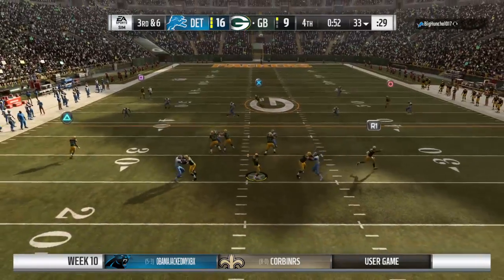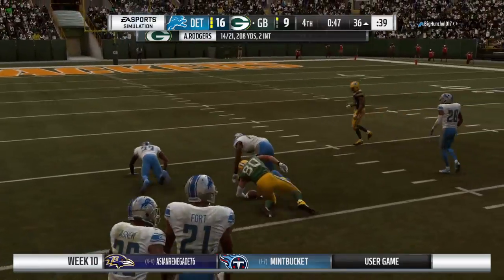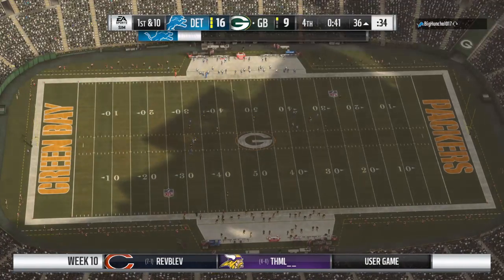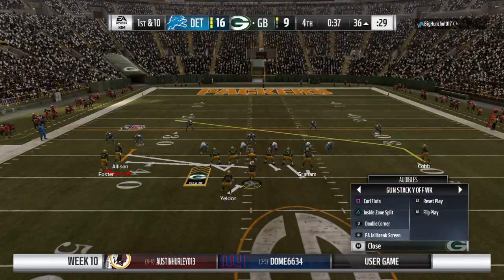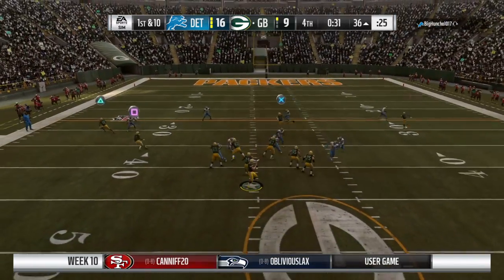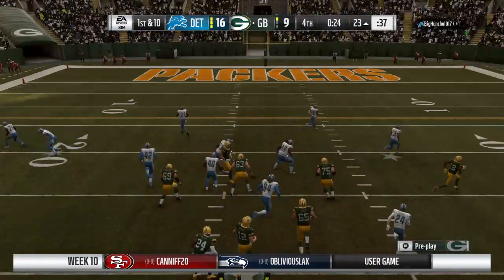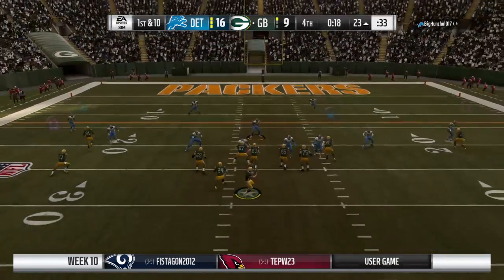Back to throw. And able to find Graham, complete. And they'll get this well past midfield before being stopped just before the 35. A big gain of 31 on 3rd down. So how about that for a chain mover? They're all the way down inside the 40 now for 1st and 10. He's back to throw. He finds Randall Cobb with a completion. And brought down, but not before they're inside the 25. Another nice gain, 13 yards that time, and another 1st down.